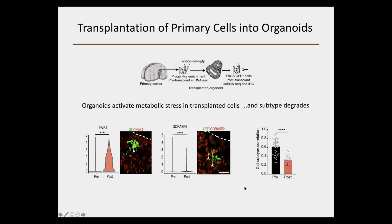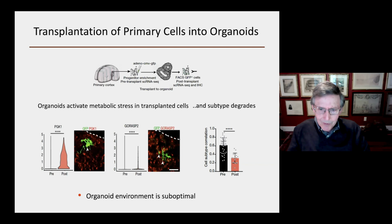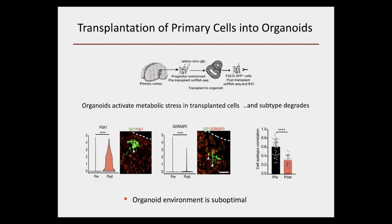So clearly these two features, stress and cell type identity, which may or may not be directly related, they're both reversible. And we think basically that the organoid environment is the problem, that it hasn't been optimized for the growth of these cell types, and that it's possible, we think, to improve the culture conditions, and that maybe by getting rid of the stress, we'll be able to improve the fidelity of the cells.